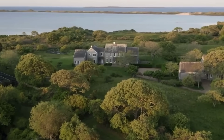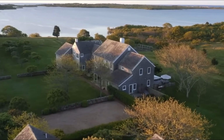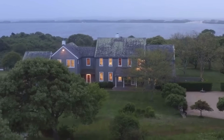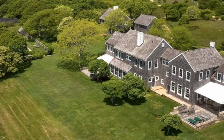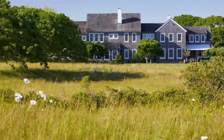The main house was originally 3,100 square feet, but today stands at 6,456 square feet, due to the renovations and expansions by Caroline Kennedy in the year 2000, when she hired Yale's Dean of Architecture to help complete her vision.